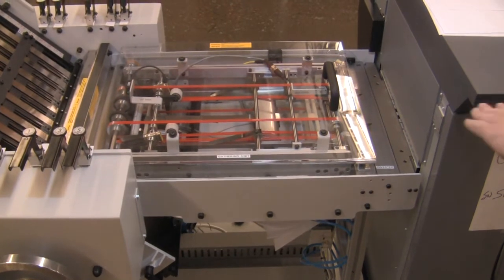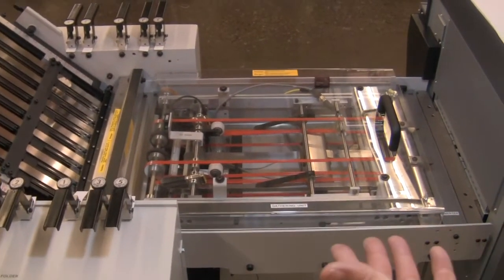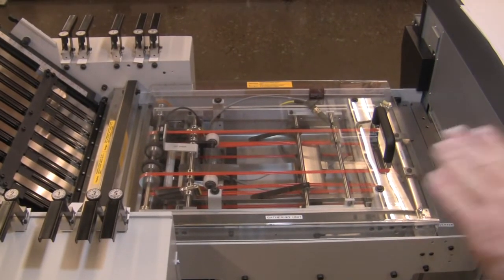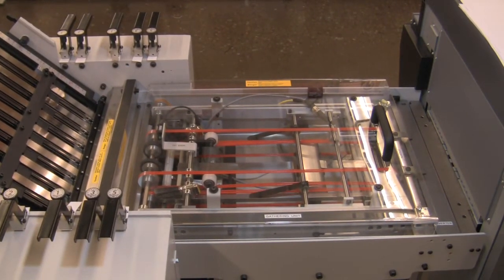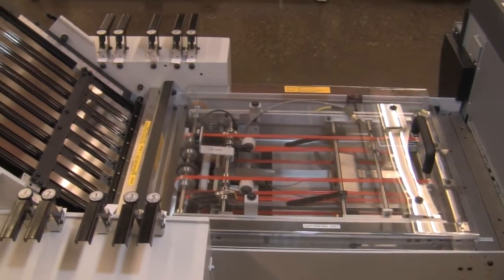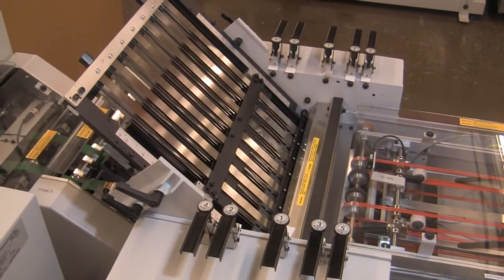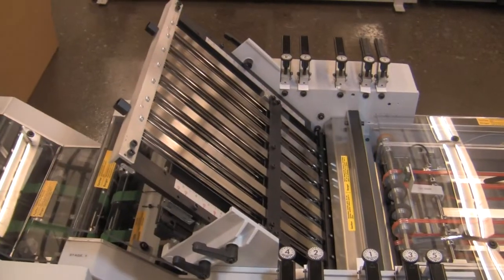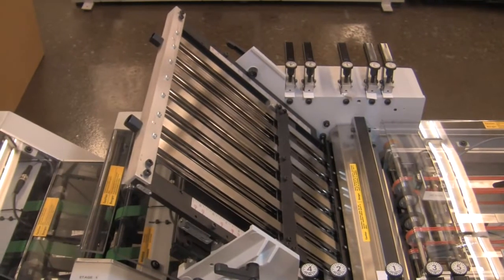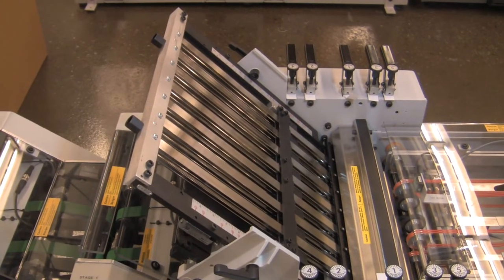But as the sheets come into the system, the round belt will collect the sheets, will gather the sheets on top of each other. And then when the specified number of sheets are gathered, the gate will come down and release those sheets into the fold system. The Baumfolder folding system has been around for 100 years, doing various folds for all types of graphic industry.